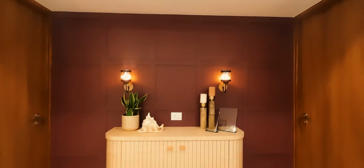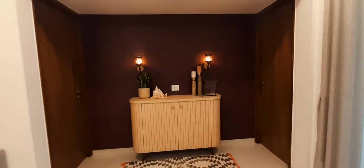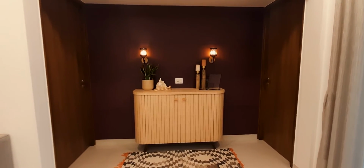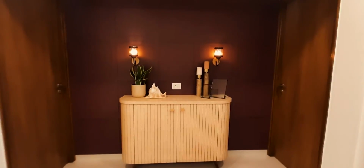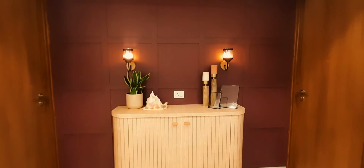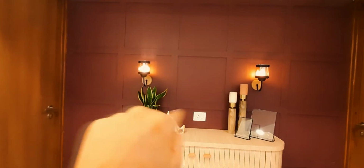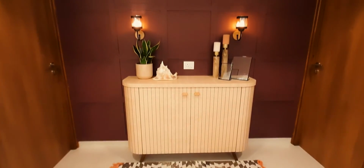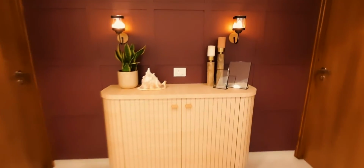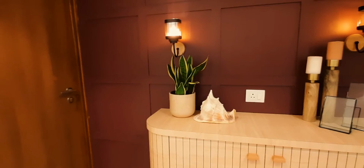The color we chose for this wall was a very lovely wine color, which kind of complements the lovely, very light wine colored roses which are already on the chairs. We've kept two lights on both sides of the console table and left it blank at the moment. If the client wants, we can have a round mirror here, or even just leave it empty as it is. I have decorated it with some black frames, some wooden candle holders, lovely big seashell and a planter.